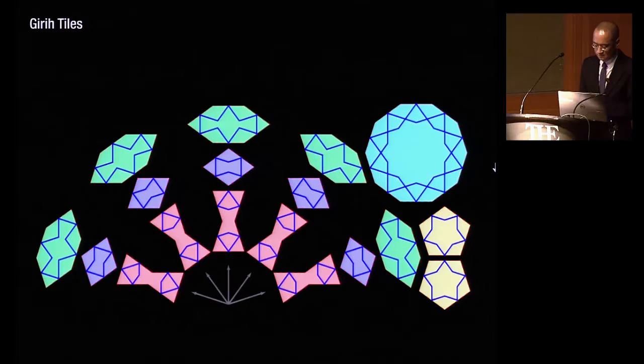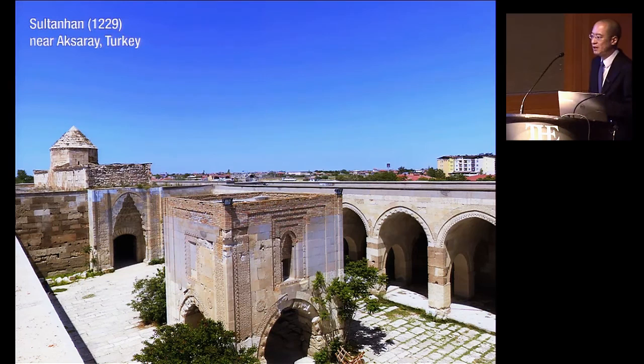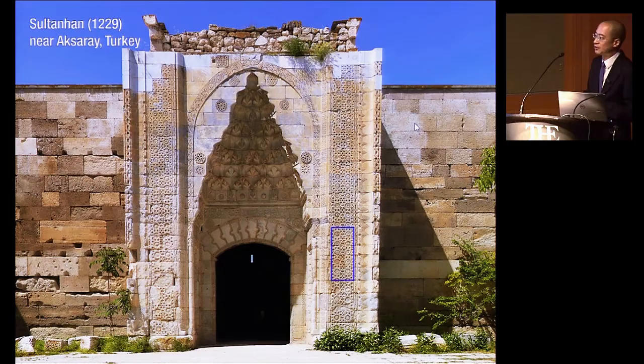All right, so this is another Sultan Han, another caravanserai. This is near the modern city of Aksaray. So this is a different building than the first one that I showed you. And now I want you to take a look at the back portal. And there's a tiling pattern here on the right. Okay, so this is now carved in stone, and we can zoom in.